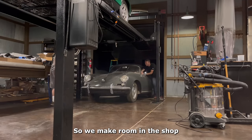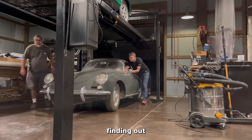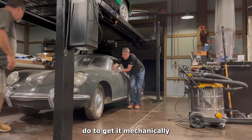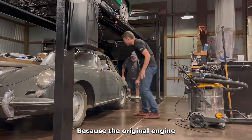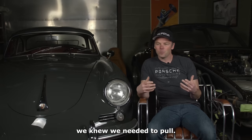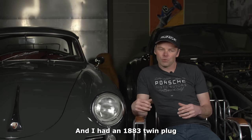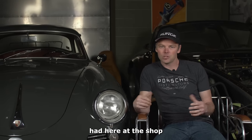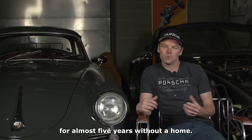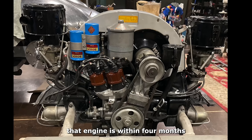So we make room in the shop and get the car on the lift and start tearing into it, finding out what we need to do to get it mechanically back on the road. Because the original engine was stuck, that's the first thing we knew we needed to pull. And I had an 1883 twin plug 356 engine that I just kind of had here at the shop for almost 5 years without a home. And it turned out that that engine is within 4 months of the build date of this car.